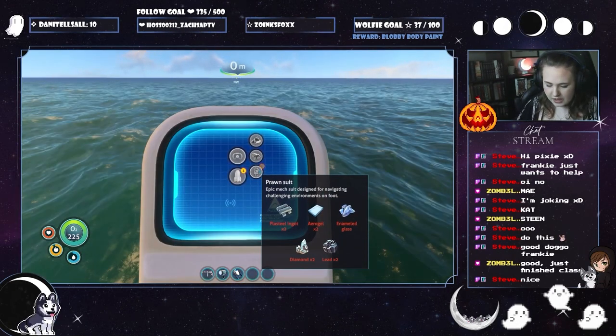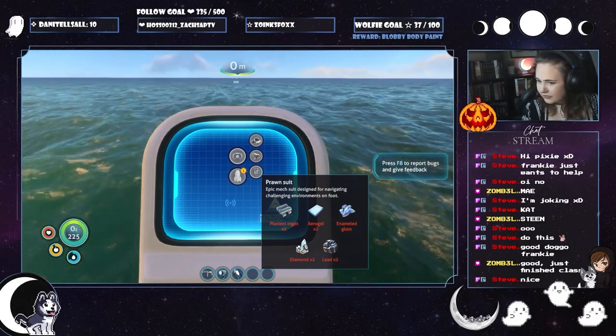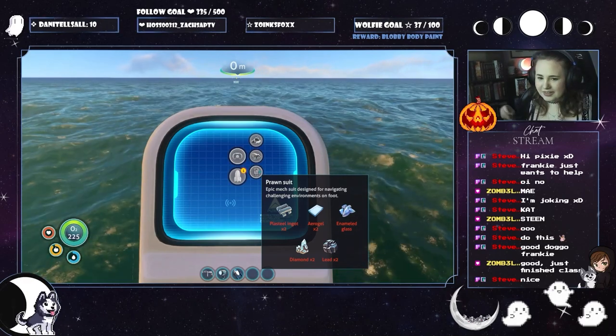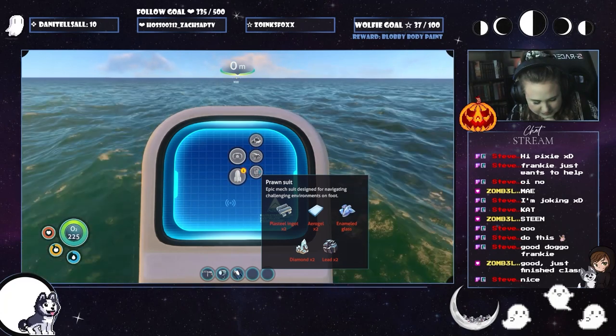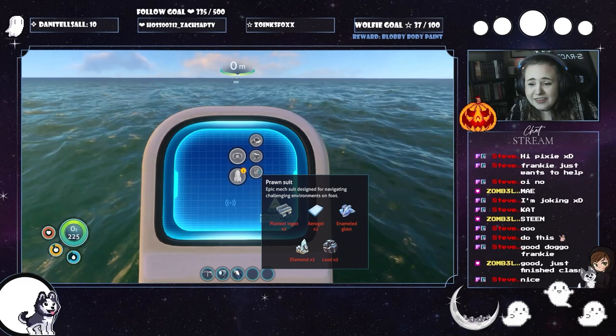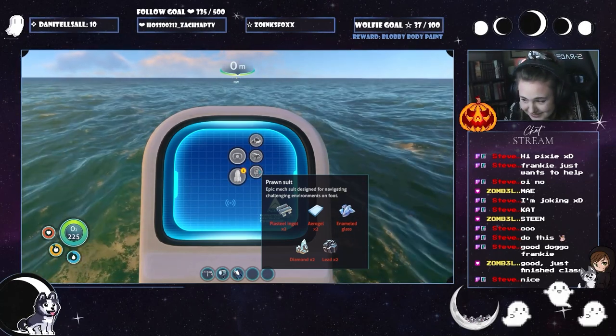Prawn suit, what do I need? Okay, I need a separate little note for my supply list of what I need, because I don't think we have everything. Okay, so this is the prawn suit sticky note. I can't pin these recipes, so I'm just going to write little sticky notes for myself.